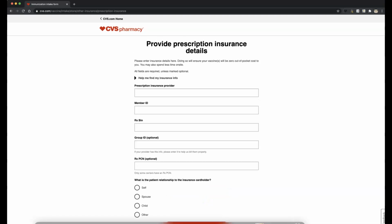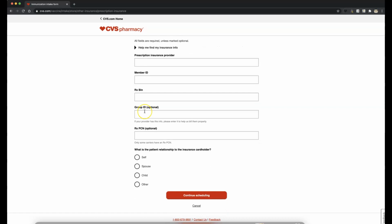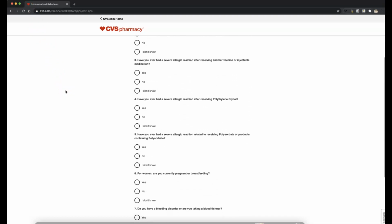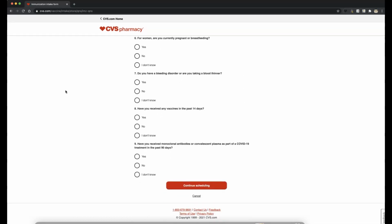On the next screen, you'll be asked to provide your prescription insurance details. This, again, asks for your prescription insurance provider name, member ID, RX PIN, optional group ID, and optional RX PCN. Then again, you'll select your relationship to the insurance card holder. Then click Continue Scheduling. On the next screen, you'll be asked to prepare for your visit. You'll have to answer some questions based on allergies, whether or not you may be pregnant, and if you've taken any kind of vaccine or if you've received any kind of antibodies. Go ahead and answer these questions and then click Continue Scheduling.